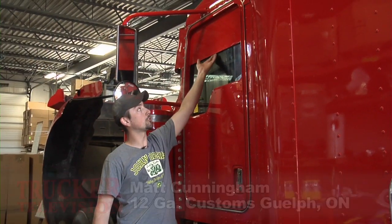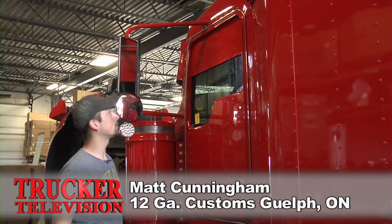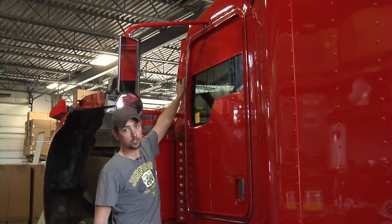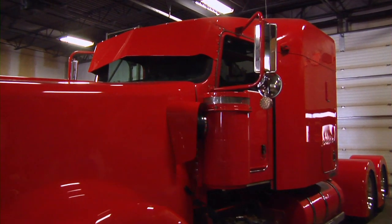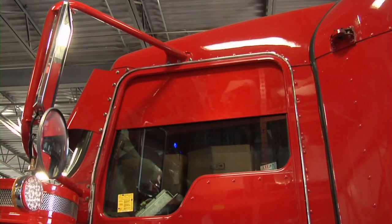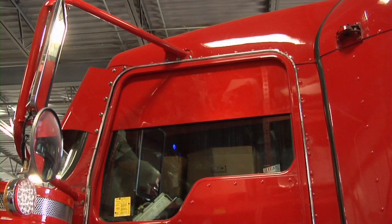These are monster window shades. He said he wanted something really big and unique, so we made those. They match the visor. It's got a big 14-inch visor on it, so we match them up real nice too. As the paint comes back, we'll start putting the painted products on.